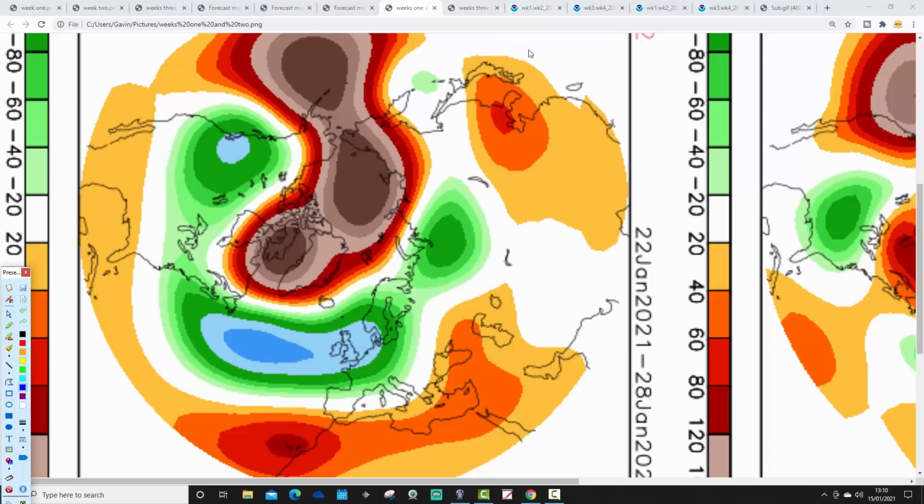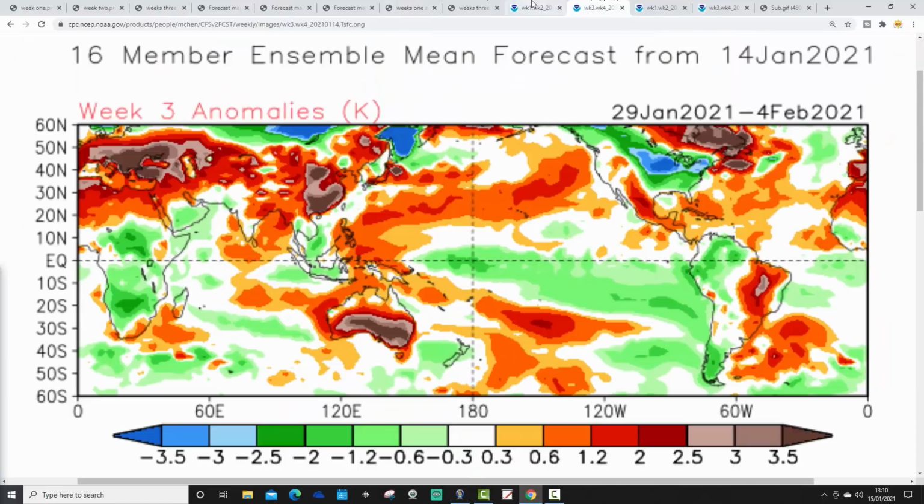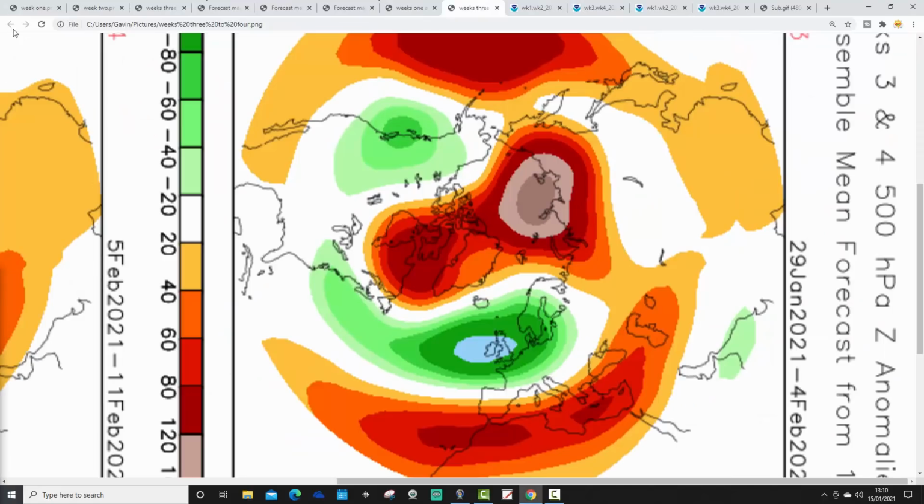Then we go through to week 3. Where are we on the tabs? We're just there. We go through to week 3, which is going to take us from the 29th of January to the 4th of February.